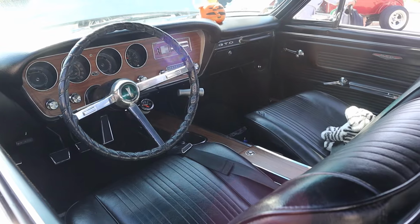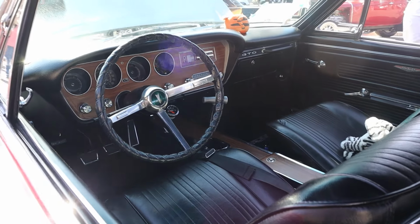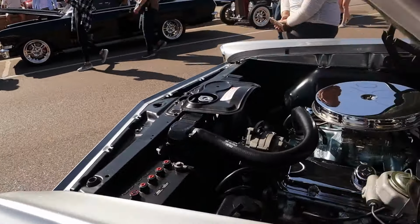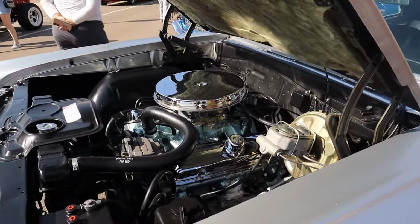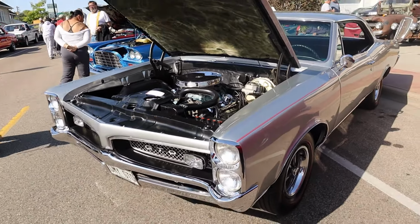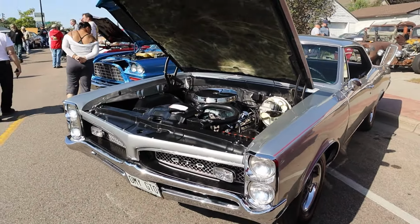Shoo, it's a nice GTO. As we say in Minnesota, oh, that's a nice GTO, don't you know? Actually, nobody says that.